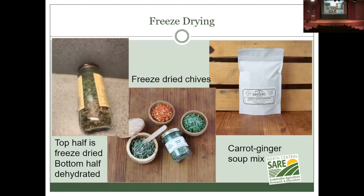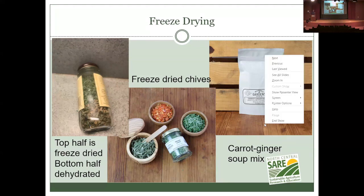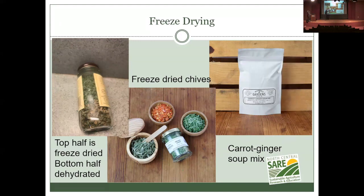Okay. Here's some examples. This one shows the color difference. The top half is the freeze dried herb and the bottom half is the same herb that was dehydrated. So you can see they look like they're fresh. This is the little chives that were freeze dried. That's a carrot ginger soup mix. And there you just add water.